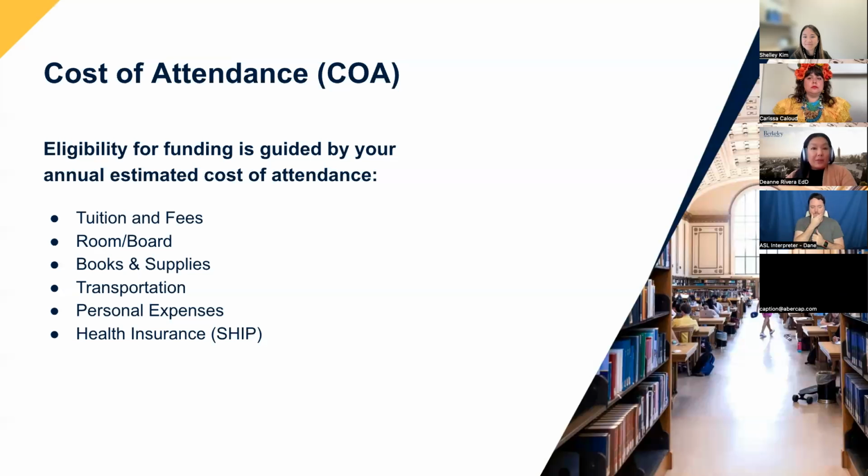Along with your tuition and your fees, you're also going to be given what's called a cost of attendance. Some schools call it a COA. We do here at UC Berkeley. A COA is a combined snapshot of what it will look like for you to attend per year. Not only does it include tuition and fees, but it's also going to include things like room and board, books, personal expenses, and health insurance.